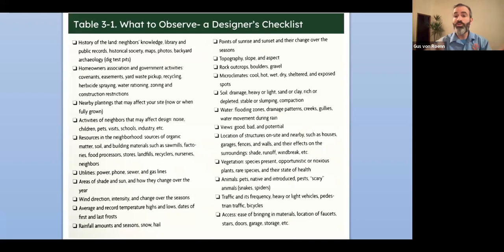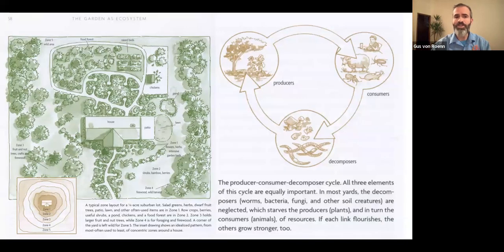So there's a whole checklist here. I think these are all decent things to think about as you watch your property and you consider what you want to do for your backyard or your homestead. And here's a little example.